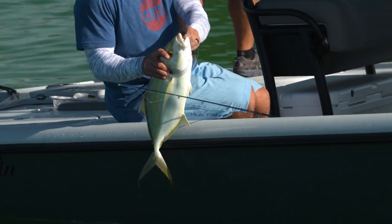Really, the pilchards are the key. We could catch some stuff on shrimp and other things, but having the pilchards really gets everything excited. It's a spot we had been catching some small tarpon there, so that's one of the reasons we went. But the yellowjacks had been so ferocious this year that literally, that's what we said.